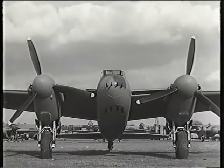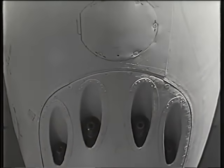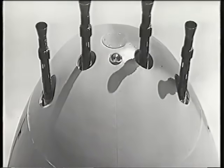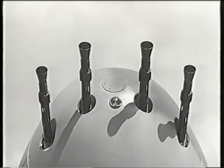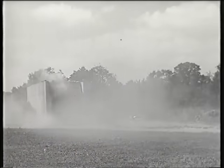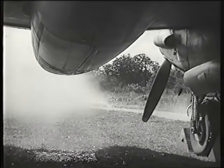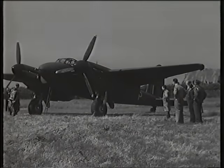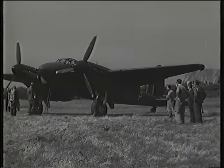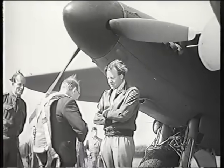Meanwhile, a night fighter version had been hurried forward under pressure of the Blitz. The designers had provided for 4 20mm cannon in place of the bombs, which, together with 4 machine guns, gave a concentrated and destructive firepower. A bomber turned into a fighter, a thing unknown in modern aviation.